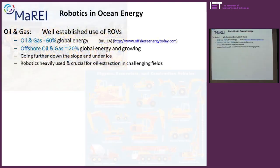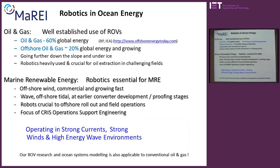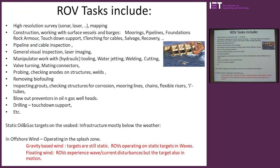In the challenging conditions of offshore wind, is that sufficient? That's the question. Robotics in ocean energy has been used for a very long time in the offshore oil and gas sector. For the marine renewable energy sector, we have to operate in strong currents, strong winds and high energy wave environments. So to some extent, this new sector gives unique challenges for the ROVs, and that's really what we're focusing on solving in a lot of this research.